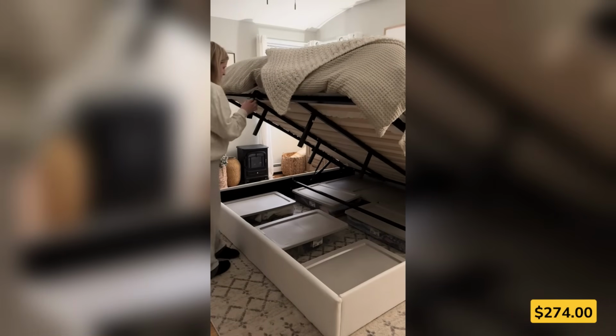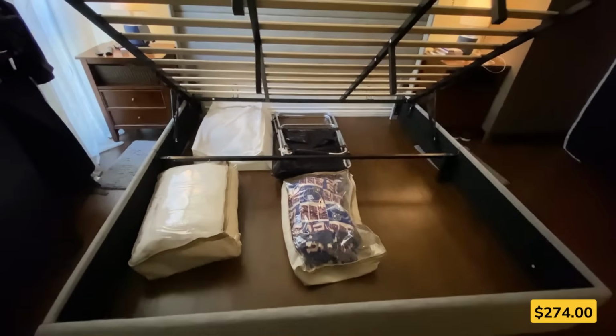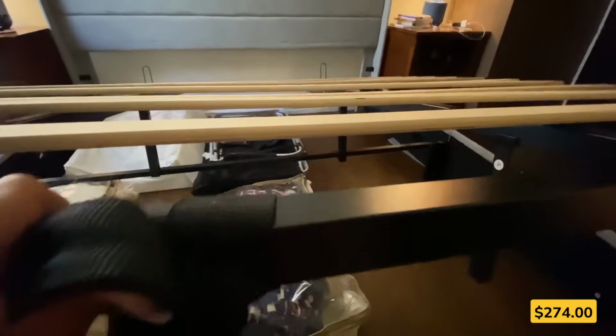A tall wingback headboard adds elegance, giving your room a sleek centerpiece. No box spring needed, just a smart, stylish way to maximize bedroom space.